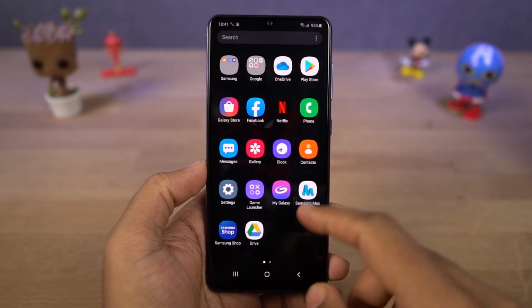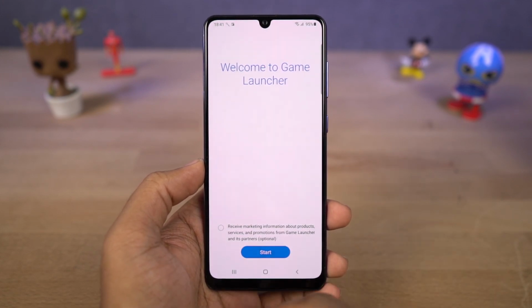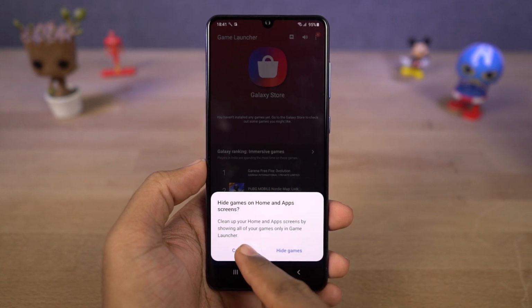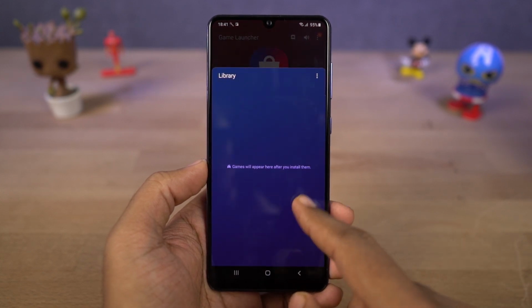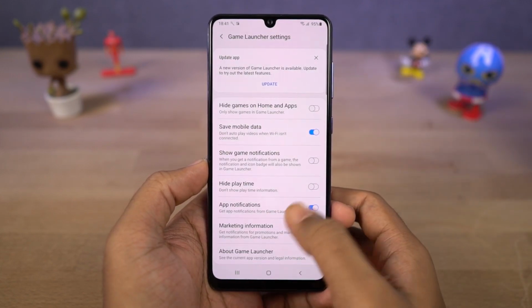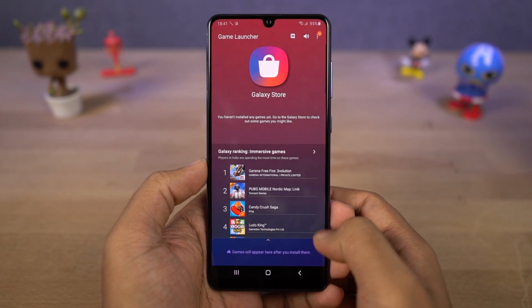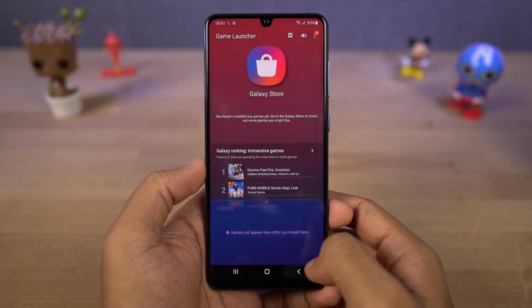Next we have game launcher. Now once you enable this feature, it will create a folder called Game Launcher on your home screen, and you can keep all your games in that folder. From this interface, you can change your performance mode. You can set it to balanced, power saver, or even high performance. So once you set up your power profile, every time you open a game, your phone will automatically switch to that power profile. Besides that, we also get the option to mute sound for all games at once.